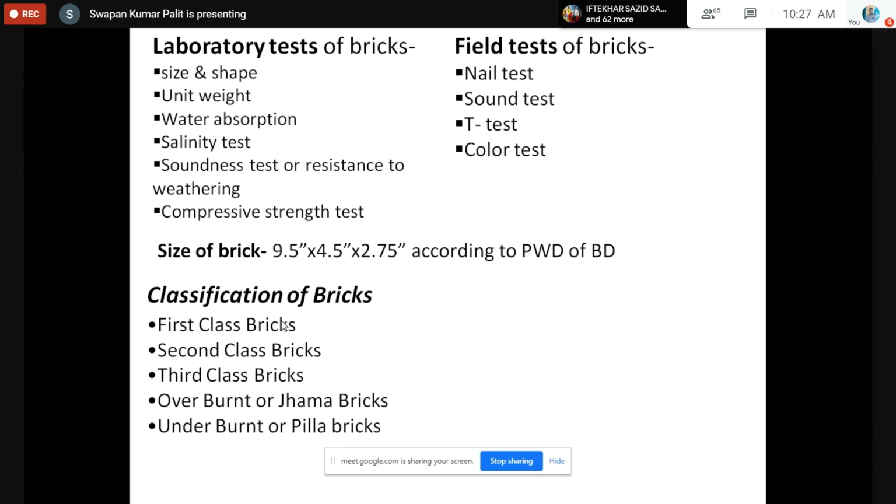Color test. It may not be a field test, but color is of good significance, because color should not be yellow. Yellow color means these are underburnt bricks. It should be reddish black color, something like that. Then it will be good.